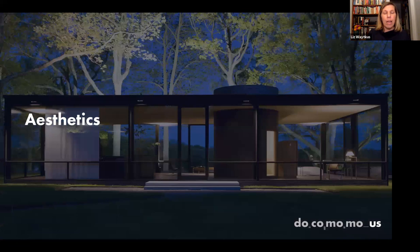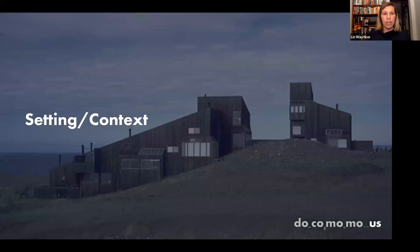Aesthetics. We all know and love Philip Johnson's beautiful glass house in New Canaan, Connecticut. And setting context, this is Sea Ranch by Charles Moore, Lyndon, Turnbull, and Whitaker on the Sonoma coast.